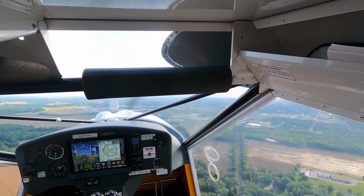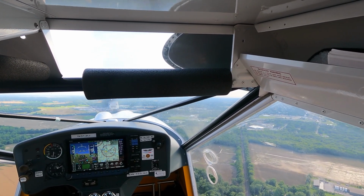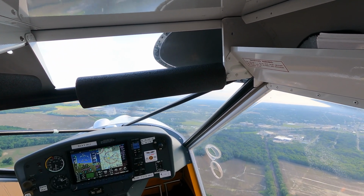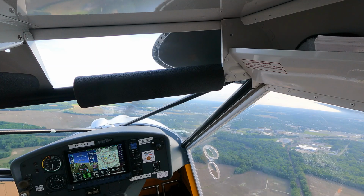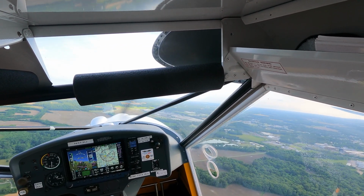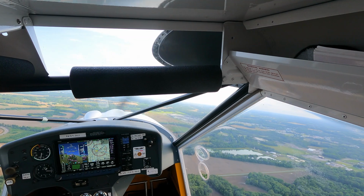Mount Vernon traffic, Aeroprakt 313 uniform, departure end of 23 at 1200, exiting to the south, Mount Vernon. Mount Vernon traffic, Aeroprakt 675 uniform, turning final, runway 23, Mount Vernon.